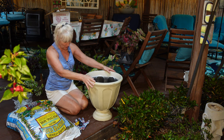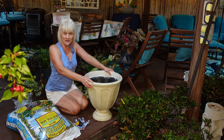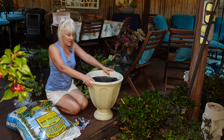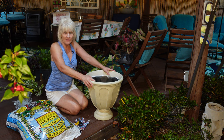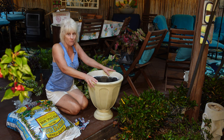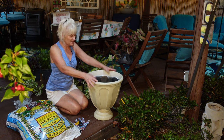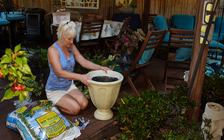Probably what I'm going to end up doing, y'all, is putting some pot feet underneath here, because whether I have it on the pool deck or up here on the cabana, ants will always seem to find their way. Living here in South Florida, we have so much moisture that ants are usually a real problem. They're a problem all year round, but even more so during our spring and summer months because it's so wet here. So I'll probably put these up on pot feet, but for right now, I'm just going to put it down stationary like this.